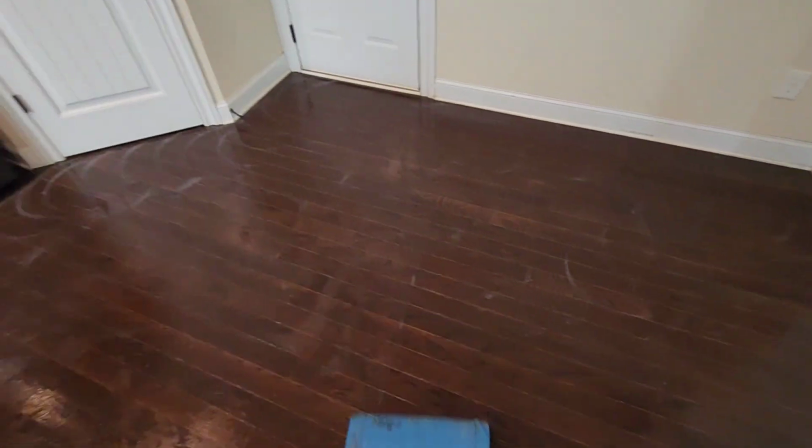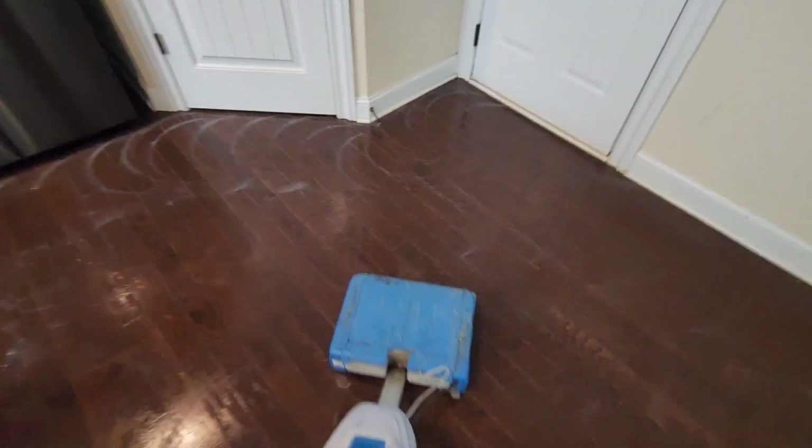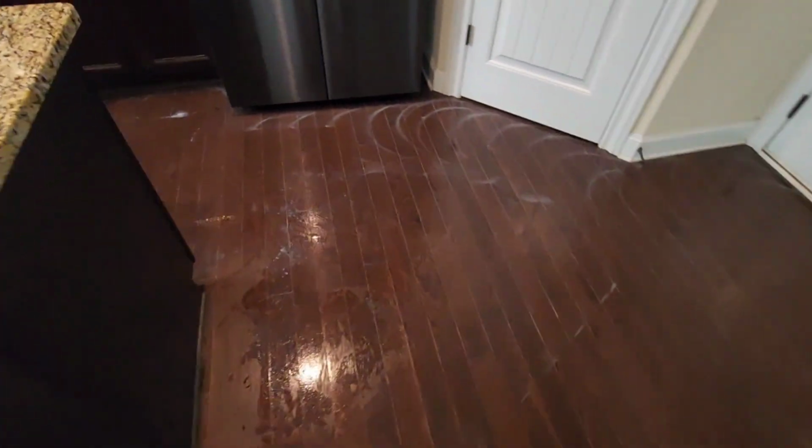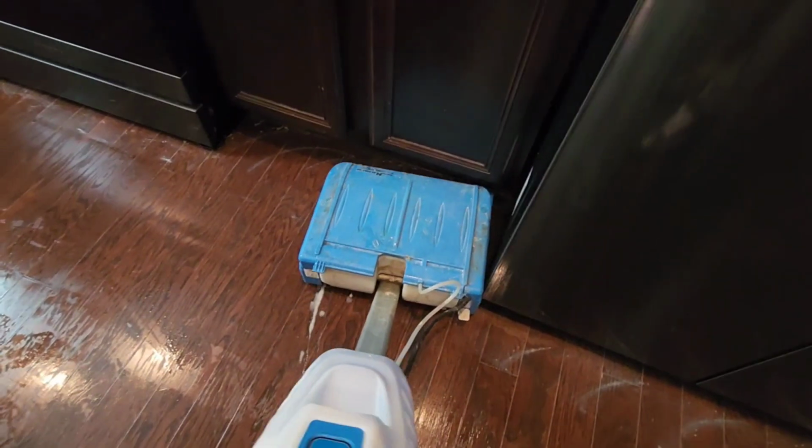All right, guys, I'm giving the floors a good clean. I'm just using my TRK since it's a small job, with some neutral cleaner. And you can just see all that gunk, all that buildup that's coming off the floor.